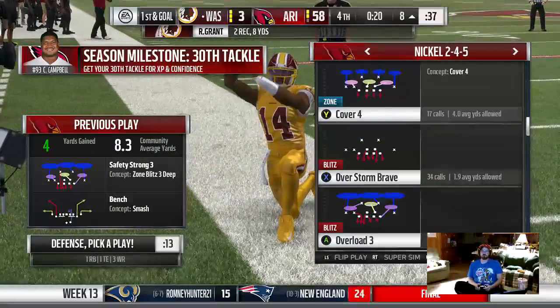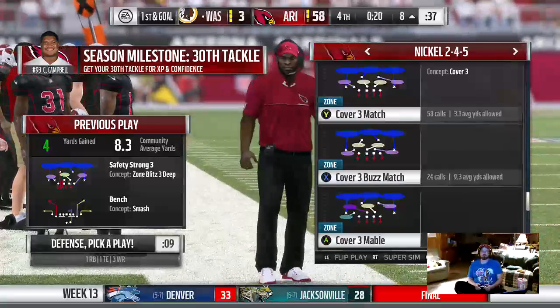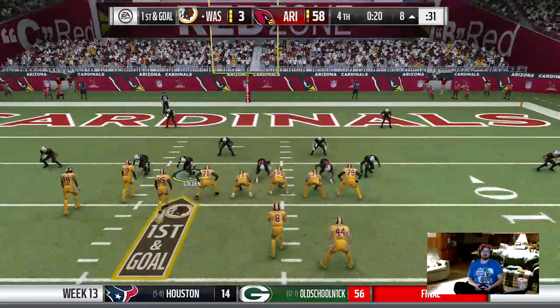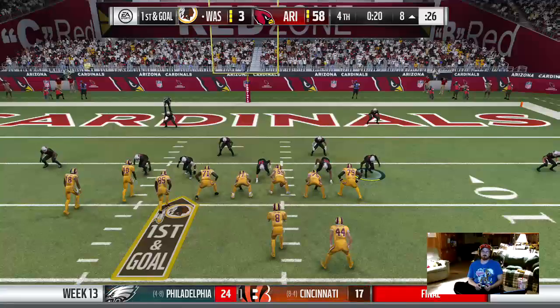If you're running an out route, it's likely you're going to end up near the sideline. And what did we just see there? Toe tap. The benefits of practice. Toe tapping, foot dragging, right. Picking it up and making the catch. Green 39. This game is very, very bright.